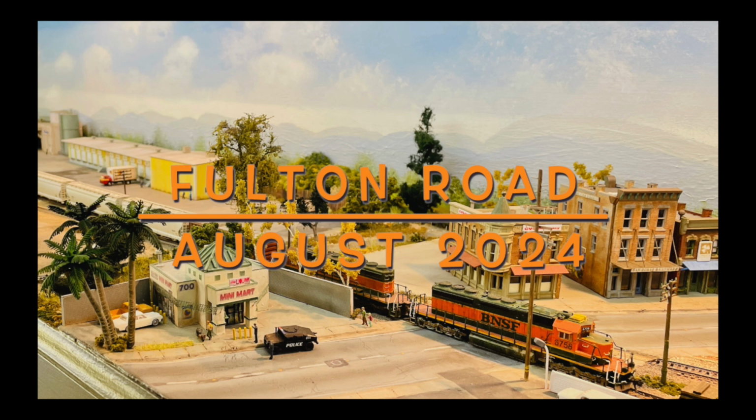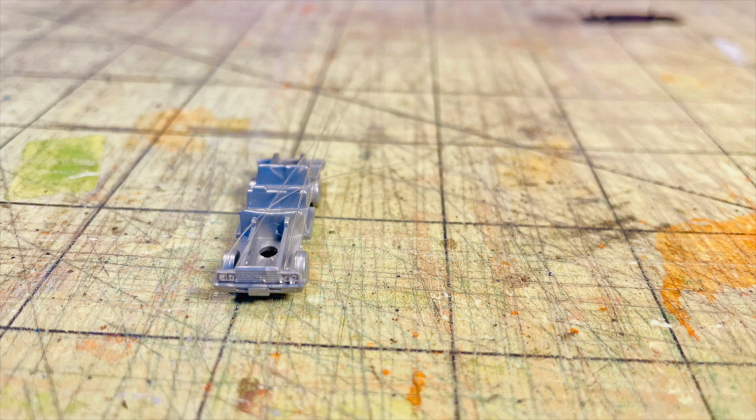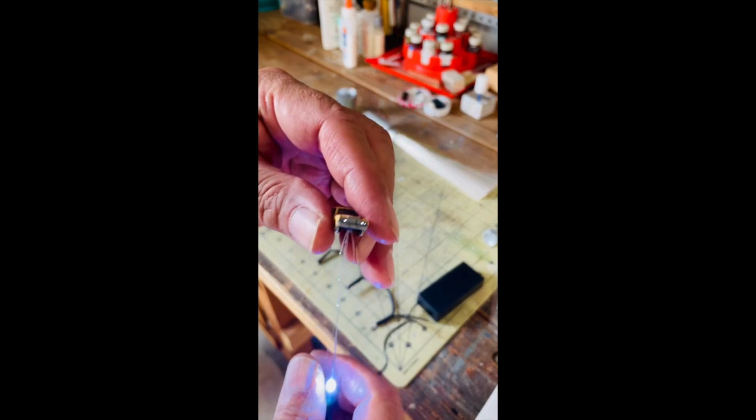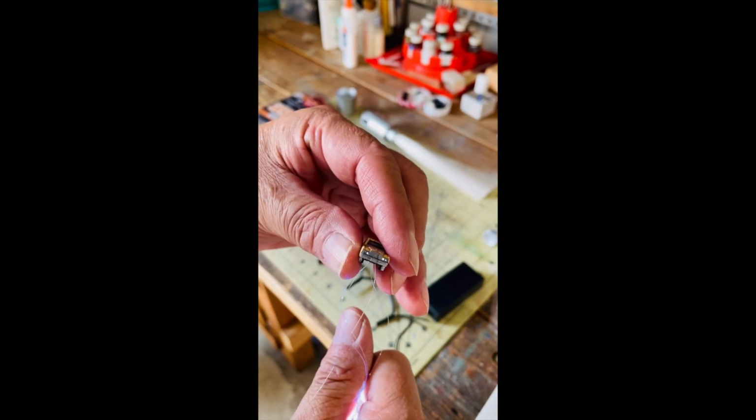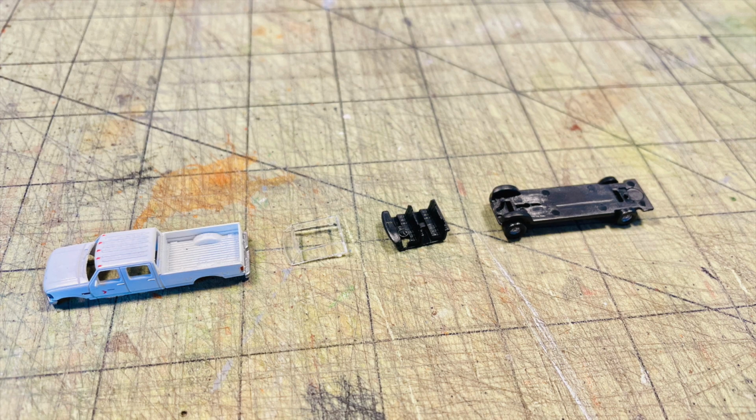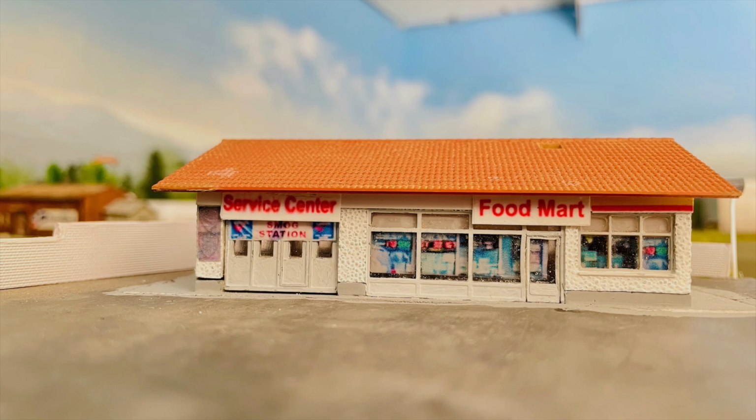In my August 2024 video, and here's the link to that one, I started 3 projects. First, adding headlights to a Kato 1980s Toyota Crown sedan using fiber optic strands from an old nightlight, and that was followed up in a short I published recently to show how I did that, and here's the link to that. And second, I disassembled a Ford crew cab pickup to weather it. Third, I've continued working on the gas station, and I'll show you where I've gotten.